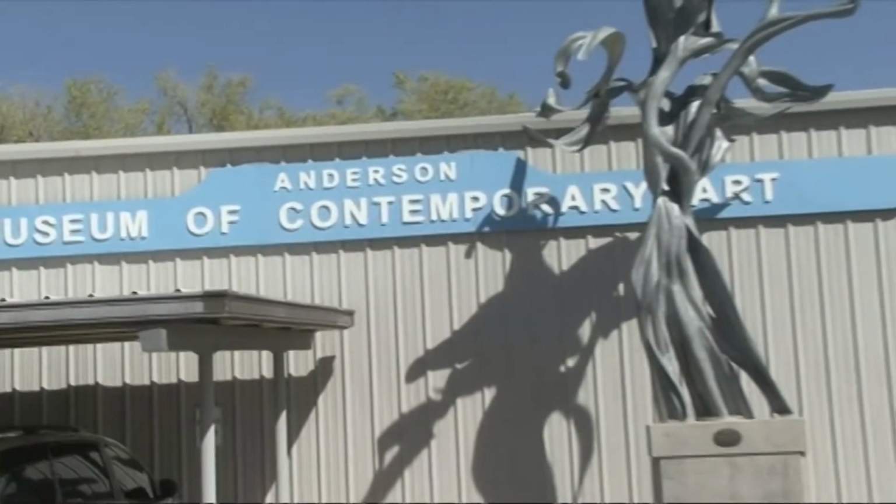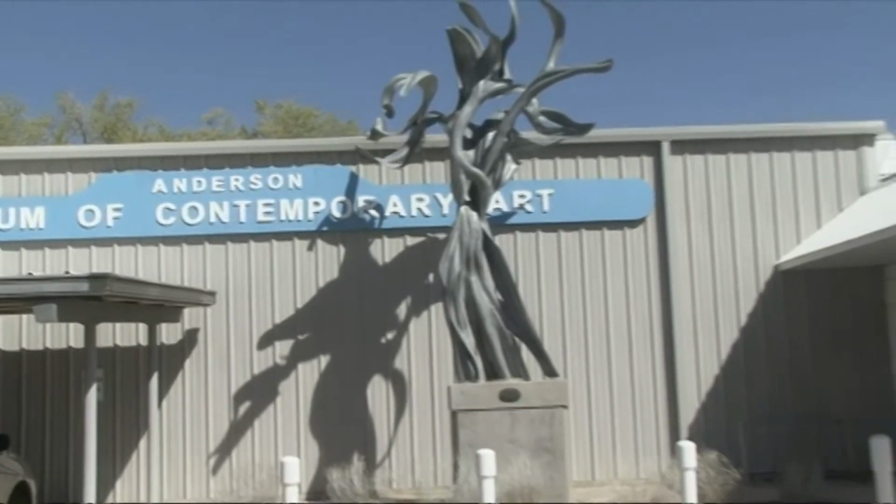The Anderson Museum of Contemporary Art in Roswell, New Mexico houses not only paintings by Mr. Don Anderson, but also over 400 works, which are the fruits of the 40 years of the Artist-in-Residence Program, of which Mr. Anderson is the patron. Don and Sally Anderson walk us through their museum in this intimate tour.